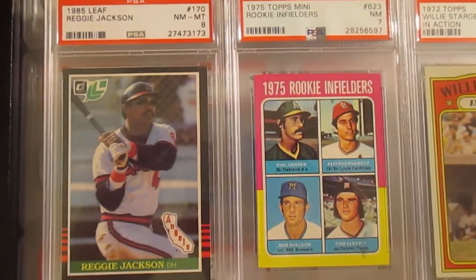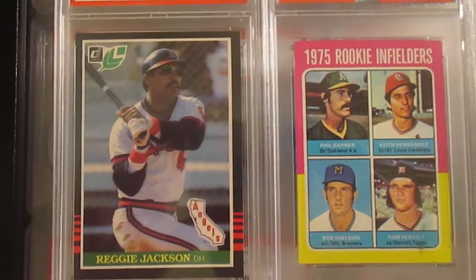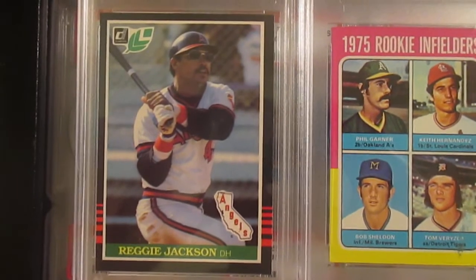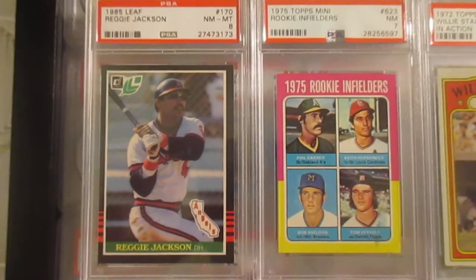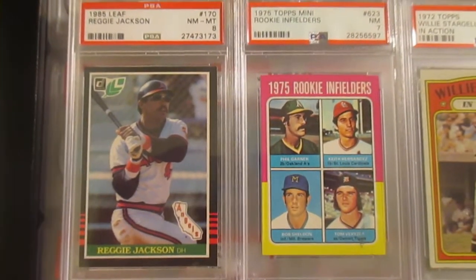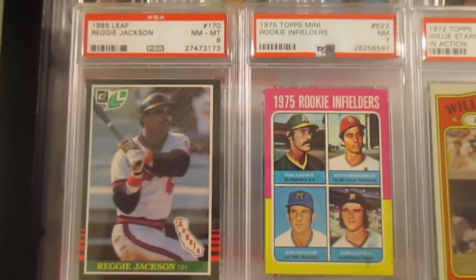And then here's a Hall of Famer, a 1985 Leaf Reggie Jackson. Kind of tough with those black edges and corners. Just got that one in a Mint-Near Mint 8. Didn't pay much of anything for that. Just kind of bundled it with some other cards.